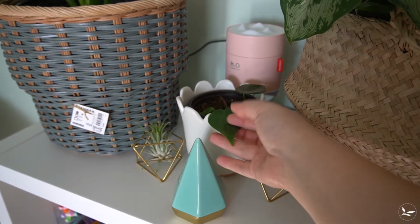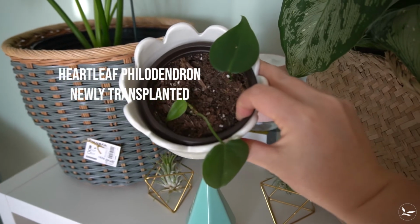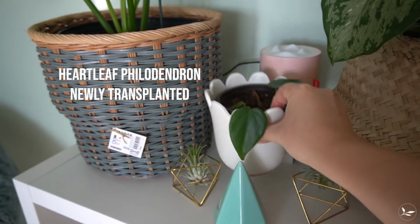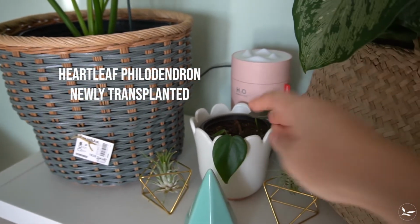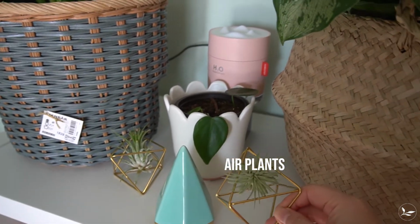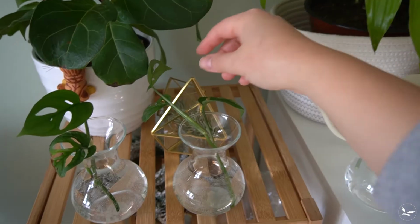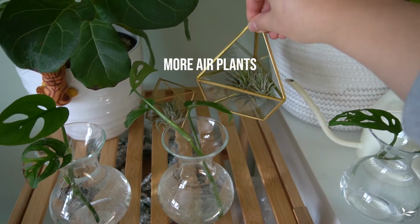Next, I have a heartleaf philodendron that I actually propagated, and yeah, it's doing pretty well. I'm excited. I'll show you the big heartleaf philodendron later. I have a number of air plants, and I got these cute little geometric holders. Onto this area of my studio. So I have some more air plants back here.